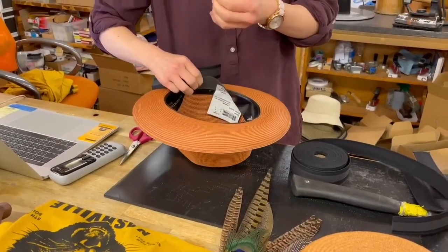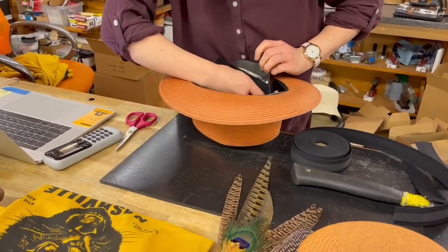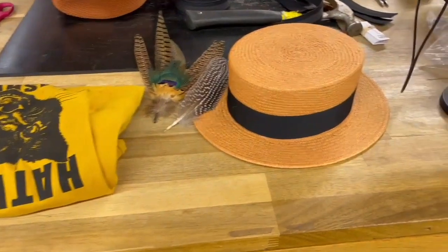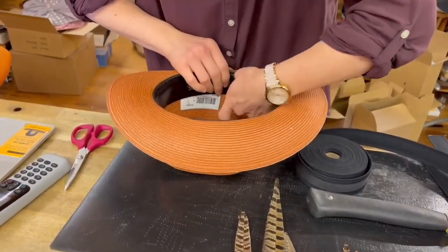So after all that shopping, I picked out a gorgeous orange fedora made by Dobbs. You can see it getting all sized up here. They make sure the hats fit really well before you leave. I also picked out this miser boater hat, those gorgeous feathers that Pam chose, and I had to have a Hatwrks t-shirt.